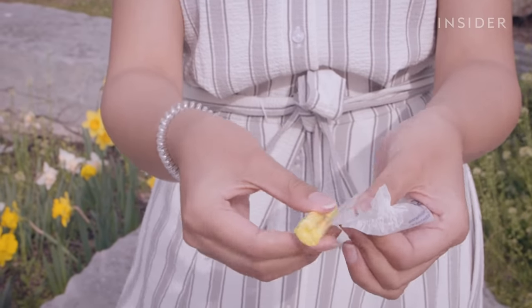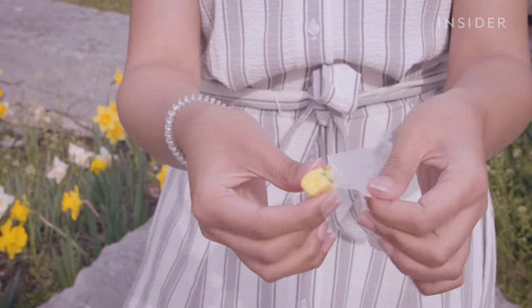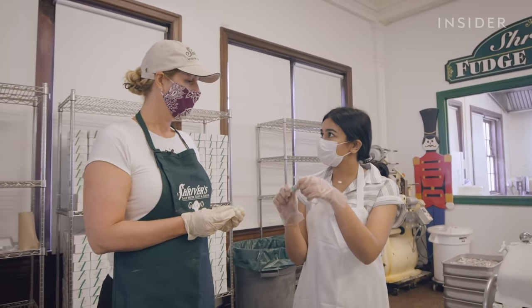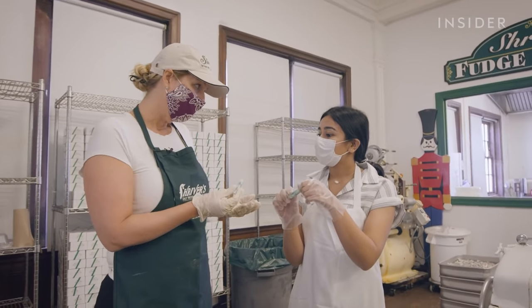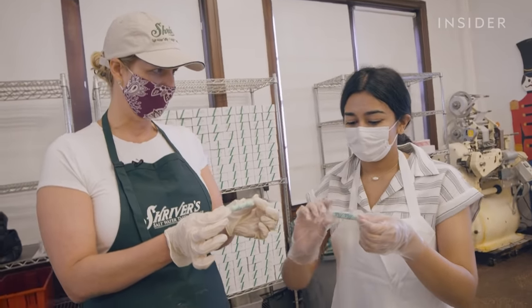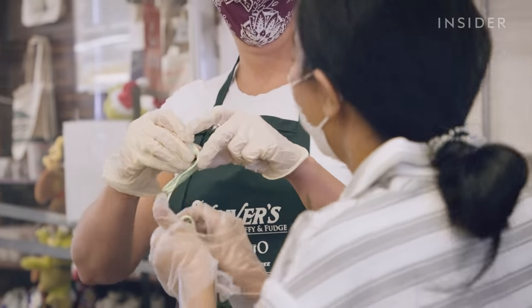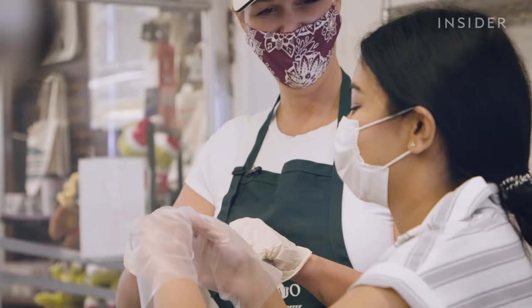The inner layer surrounding the taffy must be wax paper to maintain its soft texture and deter the candy from sticking together. Do you mind if I untwist this? No, but you have to do it the right way. How do you do it the right way? Okay, so the right way to open a piece of taffy is to pull both sides. There you go. And then we get, that's what we're looking for with a piece of taffy.